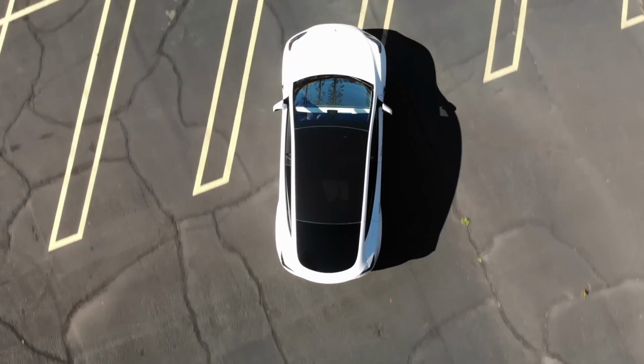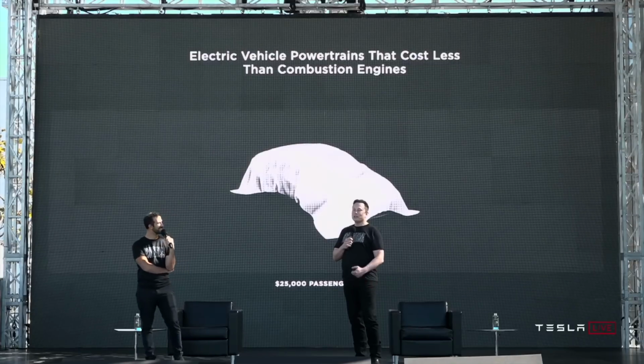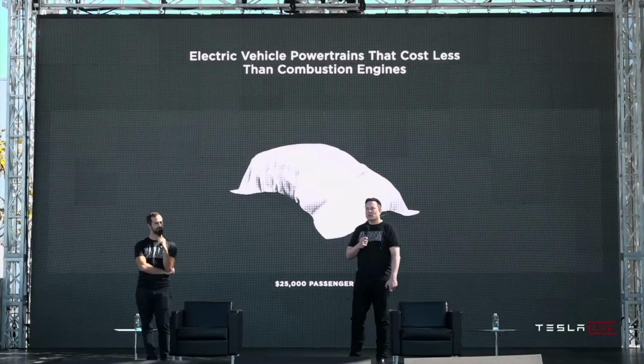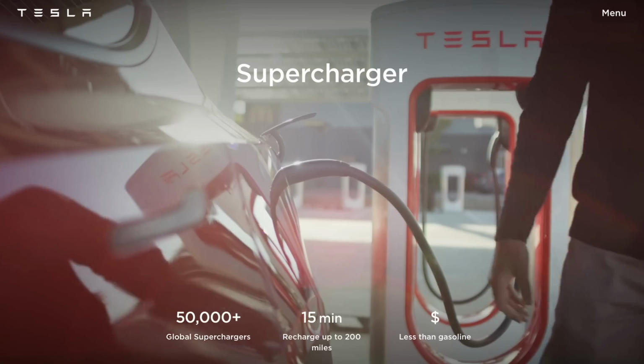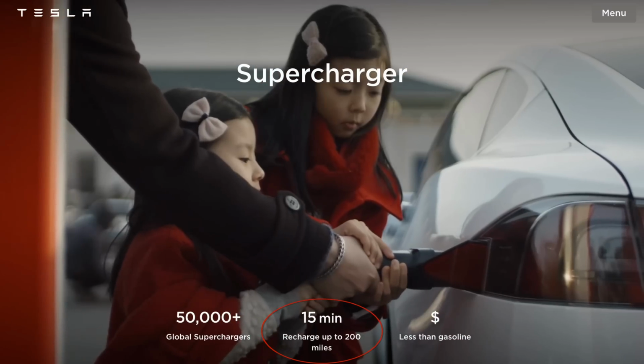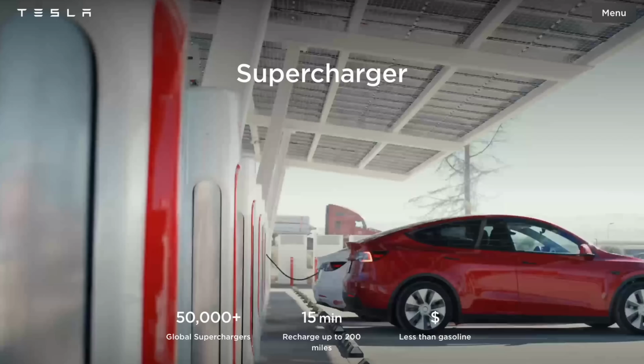The $25,000 Tesla is expected to be small as mentioned, which will mean a smaller battery required to go the same distance. Then if it supports it, 350 kilowatt charging like the Cybertruck has introduced. Right now, Tesla says you can get up to 200 miles of charge in 15 minutes at superchargers. Imagine if this quickly became 8 to 10 minutes for 200 miles on a small car.